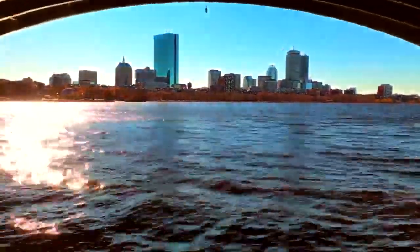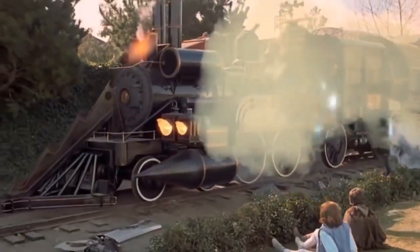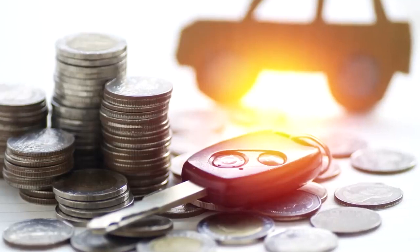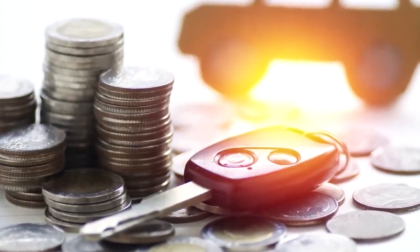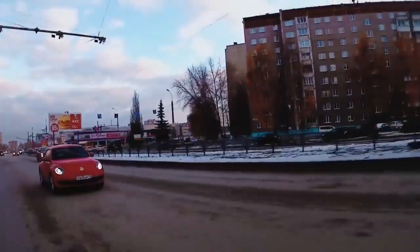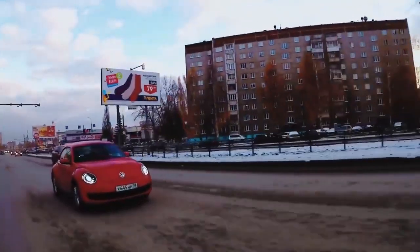A father and son from Massachusetts went 50-50 on buying the prop from the third Back to the Future movie in 2011 and paid a total of $440,000 for the privilege. That's a high price to pay for a car that's actually a cunningly disguised Volkswagen Beetle.